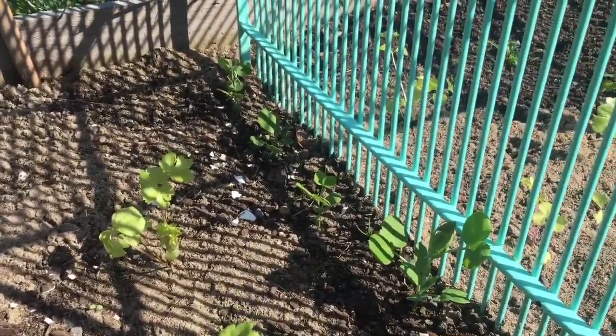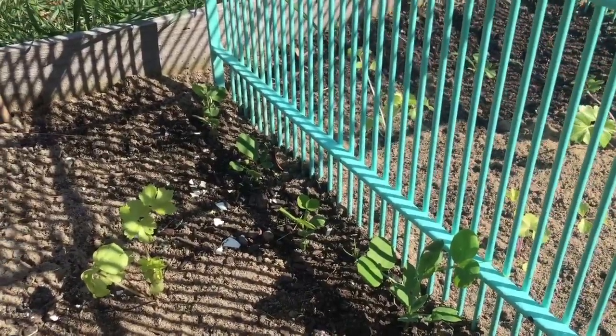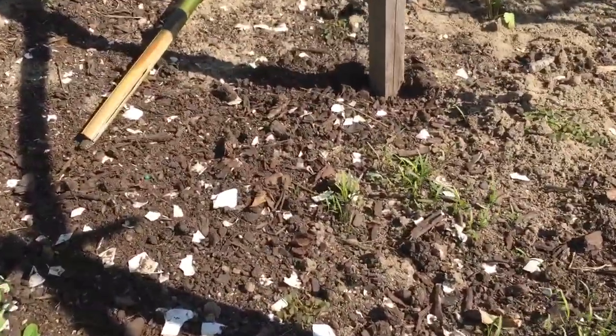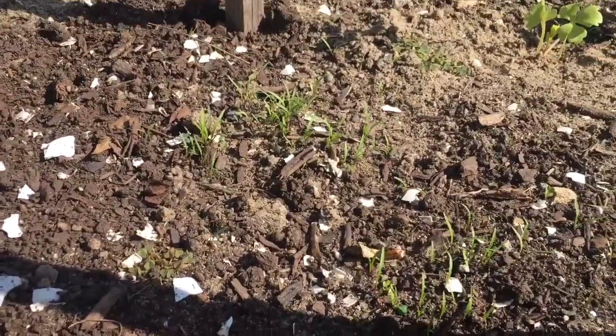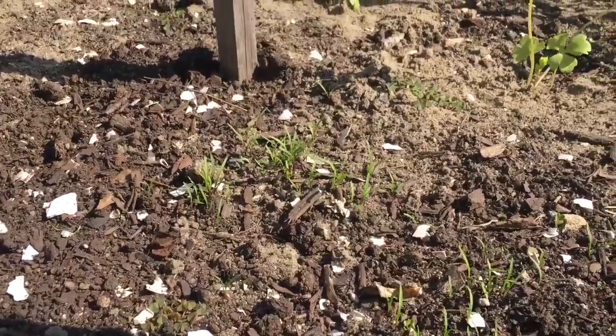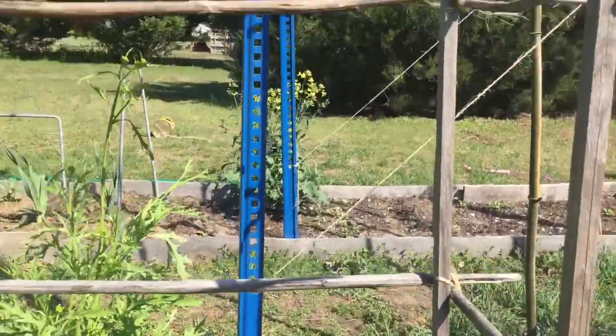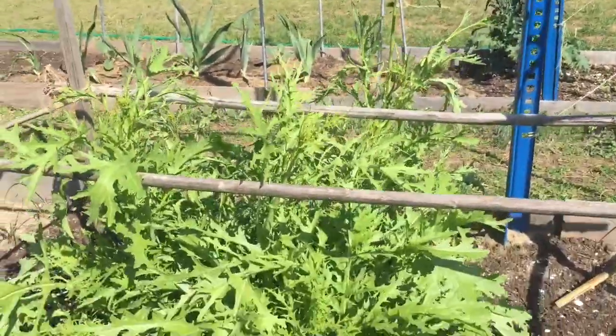These are dwarf gray sugar peas on this side. And this one. There we go. There's a bunch of little carrots, which are gonna need some serious thinning. I also planted some more carrot seed today. This structure is going to house some of my tomatoes.